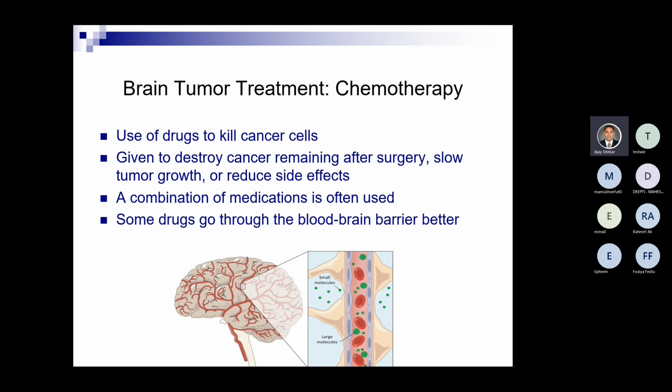Coming to chemotherapy in brain tumor treatment, it is used to kill the cancer cells. In cancer, it is always a multidisciplinary treatment. In case of brain tumor, it is surgery followed by radiation, followed by chemotherapy. Surgery and radiation depend upon the size and operability or inoperability of the tumor. Chemotherapy is given to destroy the cancer cells remaining after the surgery, slow tumor growth and reduce the side effects. A combination of medication is often used.